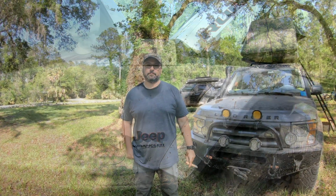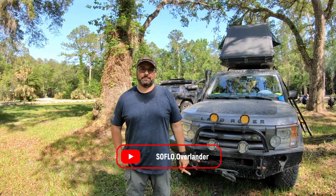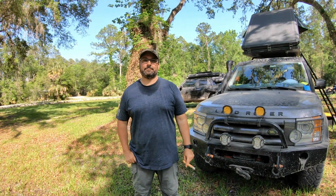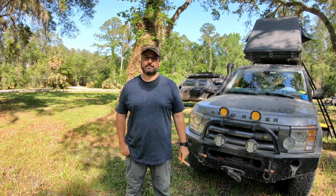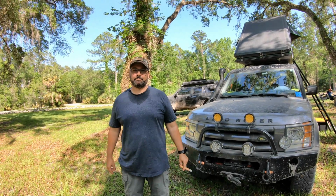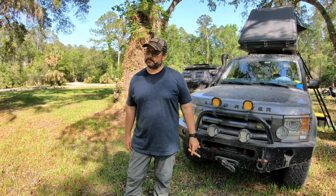Look at the camera. All right. We're here with James from SoFlo Overland, and James is going to give us a walk around of his truck, which is pretty badass. We've never really done a walk around. Nope. So this is it. Let's do it. Let's start from the front. We'll walk our way around, and just tell us what you got.